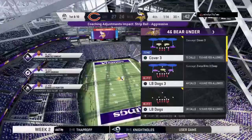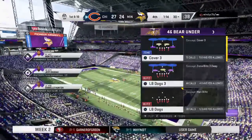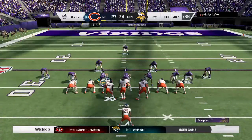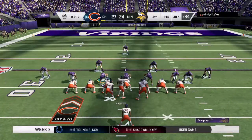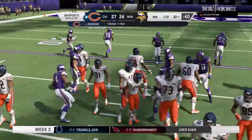The Vikings going to use their 3rd and final timeout. And they'll be disappointed to have to burn one there after giving up the 1st down. Now after the run by Hunt, here's 1st and 10. And they will take a knee here.